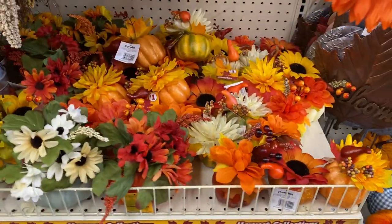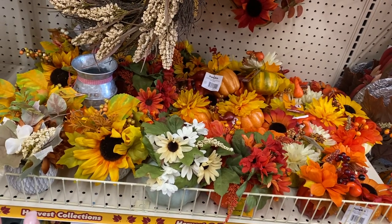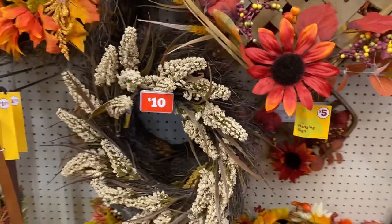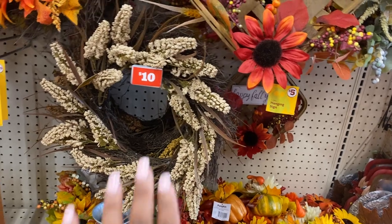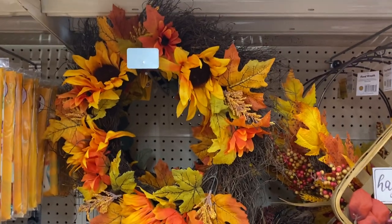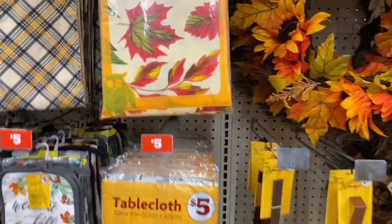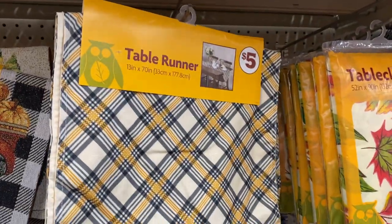And see, this right here is cute to put on your dining table with some matching placemats. Look at this, guys. Now, remember when I told you guys, I know it's getting a little loud in here, that I'm not a crafty person, this is what I would do. I would just buy things or get someone to make me a wreath. But that is so pretty. I love it. Tablecloths, $5. Then you have the table runners, $5.